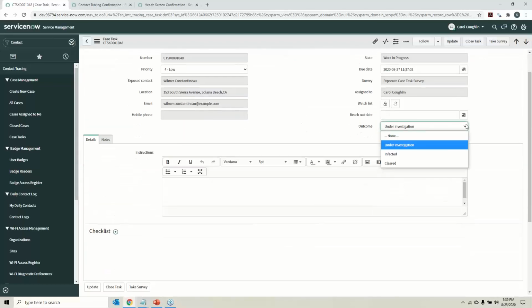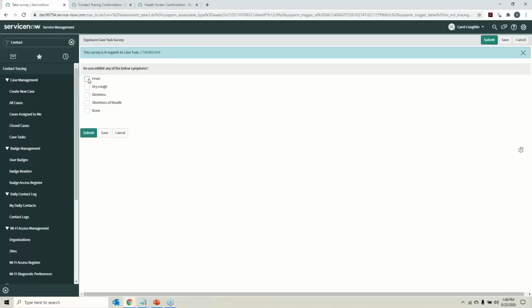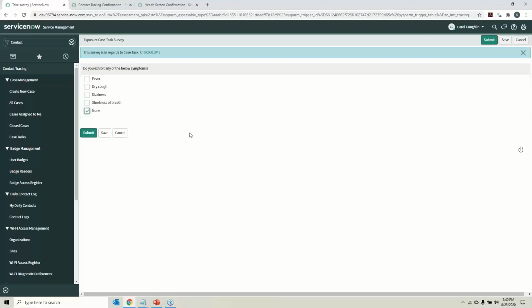So as she's worked through this task, she can decide whether he's infected, cleared, or she can keep it under investigation here for a number of days. Of course, we only gave her until the 27th to get this done, but I think the best thing to do is to follow up with him tomorrow with another survey to make sure whether or not he's continued to have symptoms, or if his symptoms have gone away.